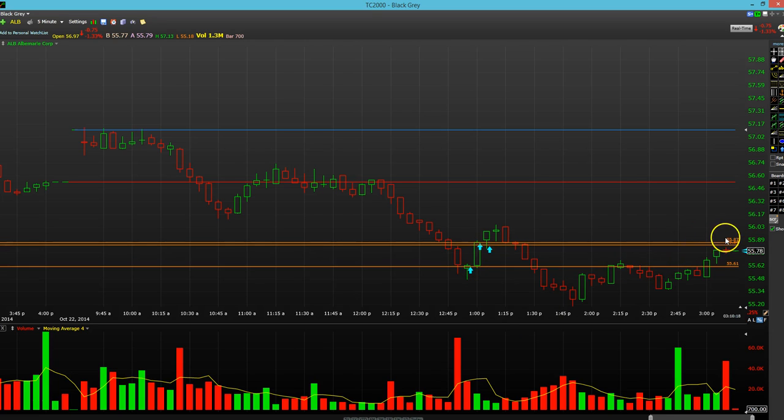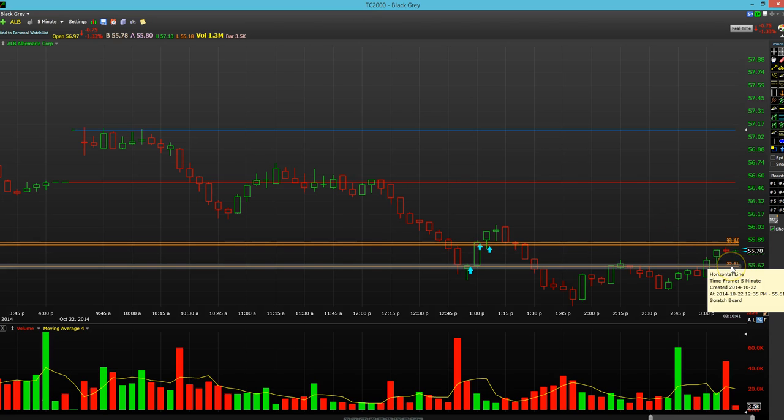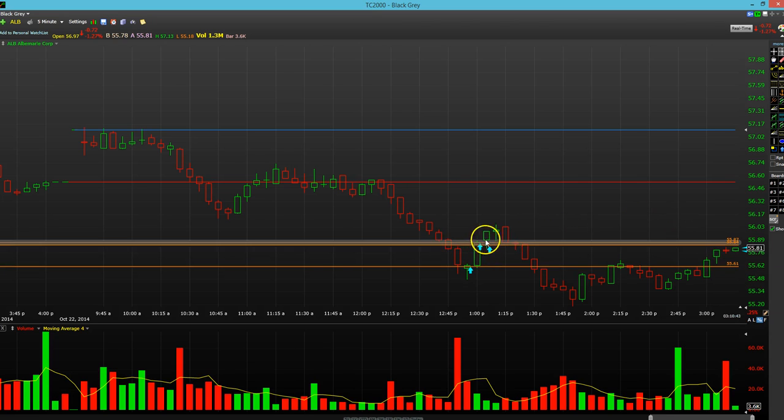Hard to see, these are two exits, one at 55.87, and then on the way back down at 55.84. So nothing spectacular, but the market was going down, and I decided this pattern looked pretty good. I was going to put my stop in at 55.52, the bottom of that candle, so a nice tight 9-cent stop, and so good risk reward definitely on this one.